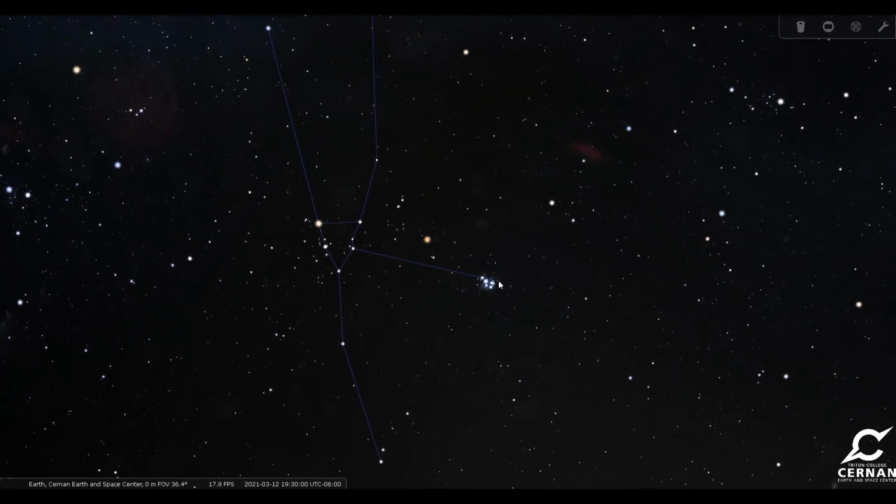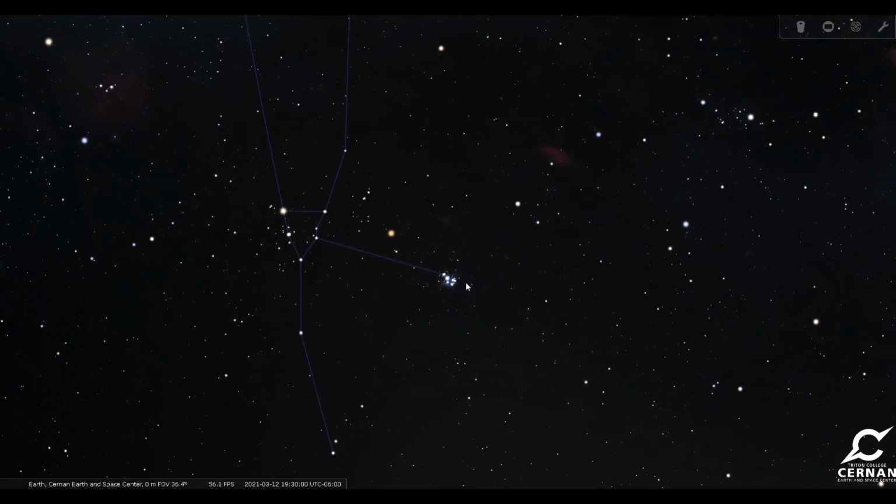Now, in reality, there are actually hundreds of stars inside of this open cluster. They all formed around 100 million years ago. They're still rather young for stars, and they haven't quite moved away from each other in space yet. So they're all still taking up the same area of the sky, very close together.